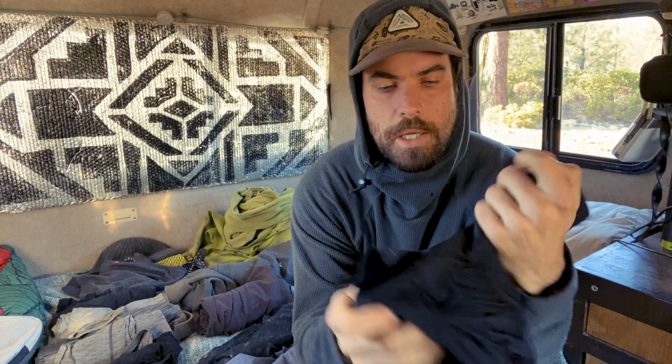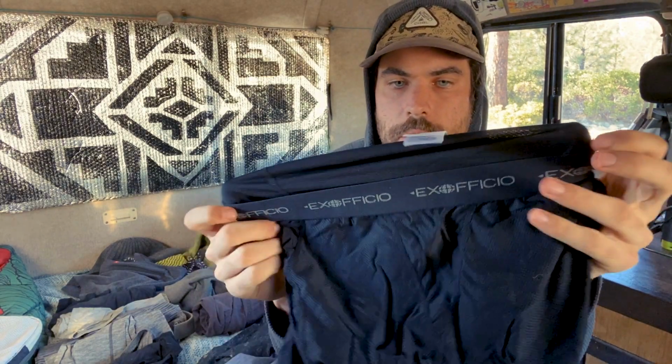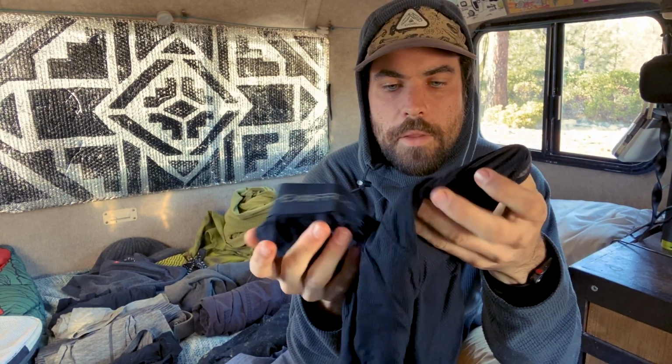And then all my boxers. I wear these Ex Officio Give-N-Go boxers. Super comfy, good for doing athletic stuff. They're really soft. They are easy to hand wash if you wash them in a sink or in a creek or whatever, and they dry super quickly. So I highly recommend these guys.